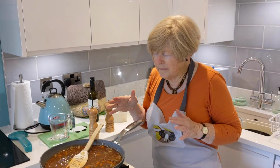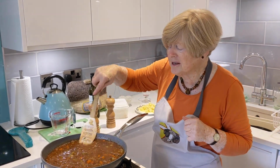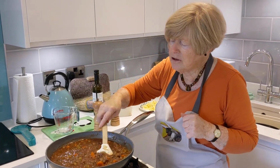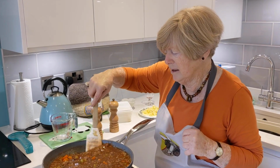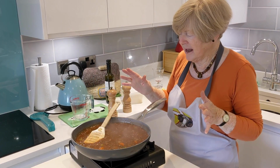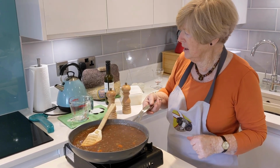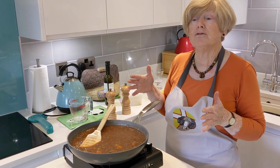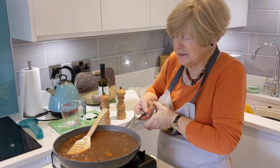So now I think that's pretty well cooked, as much as I need it to. I might just leave it a minute or two just to take off a little bit of the fluid. So I'm going to leave that now to cool down, and I'm going to show you how I'm going to make the crumble. I say it's so easy, it's really a few minutes.